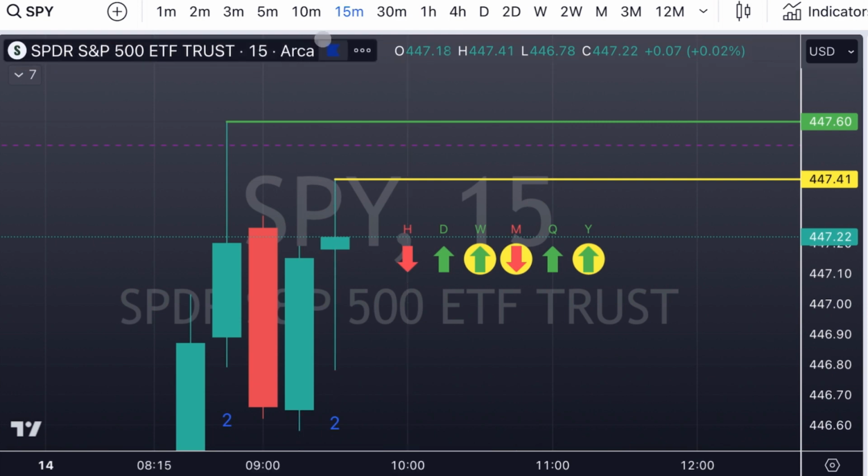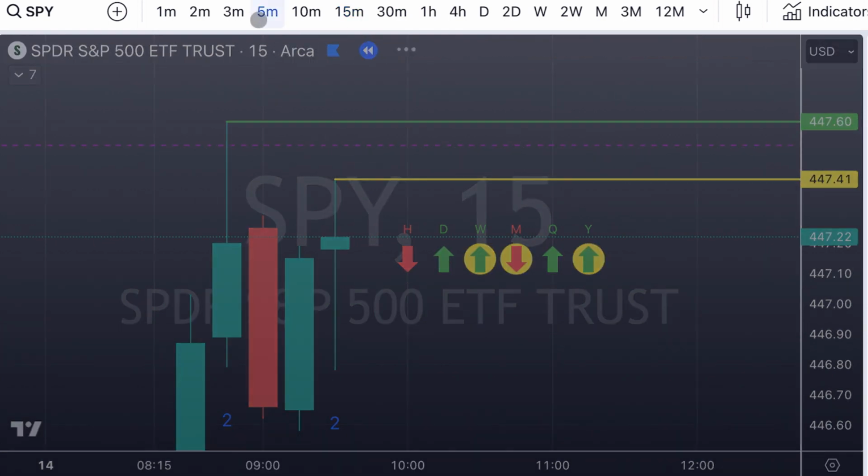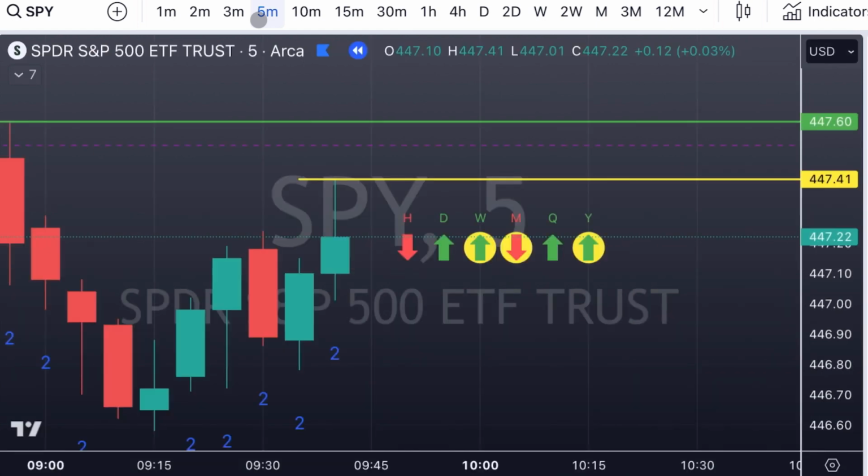So let's get into it. Triggers and targets on the 15. Then what I do, guys, I go to the 5-minute chart and I manage the trade from the 5. My trigger is still set from the 15. My target is still set on the 15. And it really is that simple.